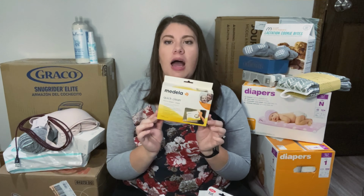So that is that. I also got this OXO bottle brush, again for bottle cleaning and stuff. This is my favorite one because it has the little stand, so I just stand it right next to our sink, and it works out great for cleaning bottles, so I highly recommend that. It's pretty cheap.